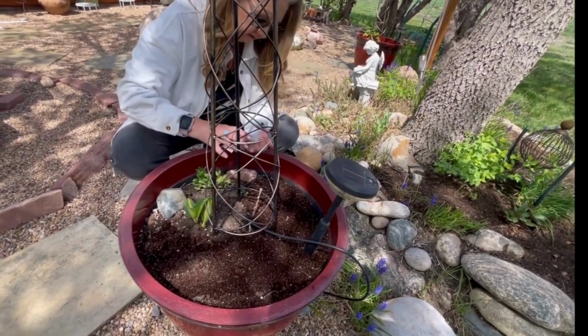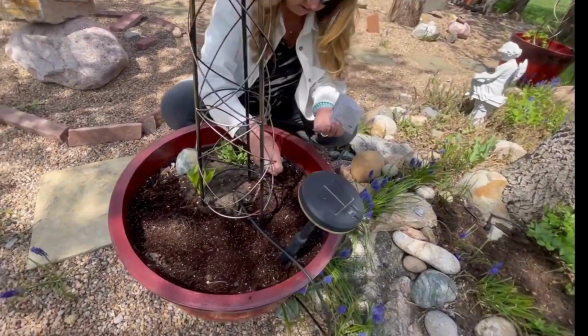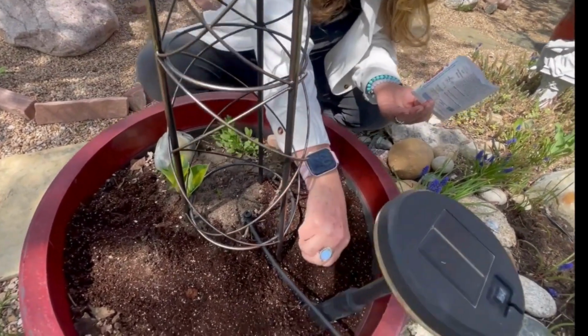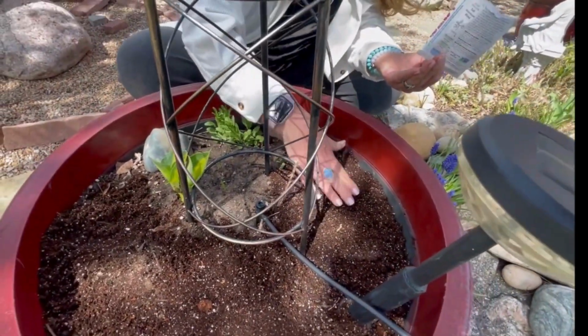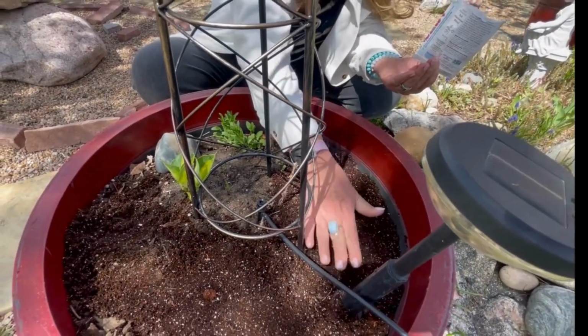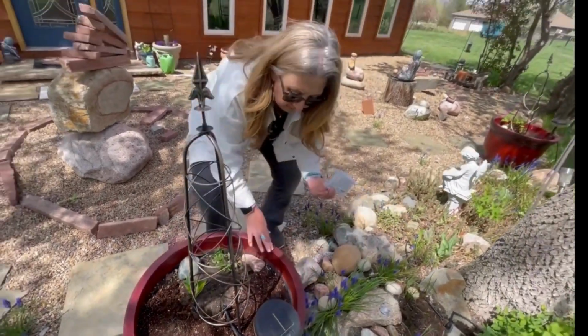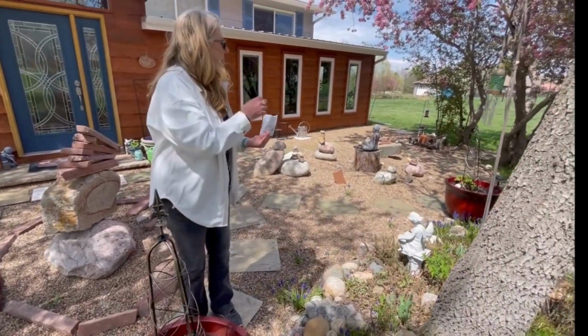All right. And I'll do that to the other pot as well, but I just want to sprinkle them in. I love snapdragons. They're so beautiful, and just lightly press them into the soil. All right, and as easy as that. And then I'll go ahead and do it to the other pot.